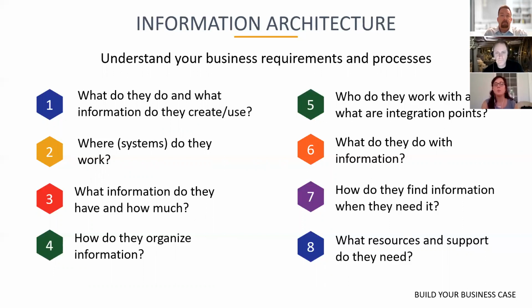Some of these questions will be answered by the data map and the inventory and then confirmed by the business. So what do they do? How do they organize their stuff? Who are they working with? Are they an internal support department, or are they part of a line of business function and work with groups outside of the organization? What do they do with the information that is generated, and how do they search for it? This allows records management to be pushed into the background and the focus to be on making it easier for the business to do its job, and records management can help with that.